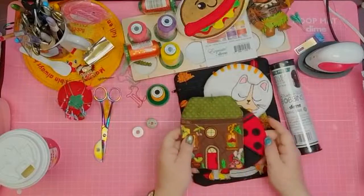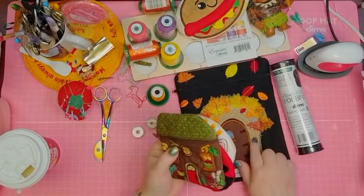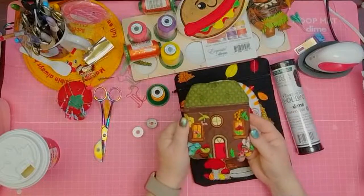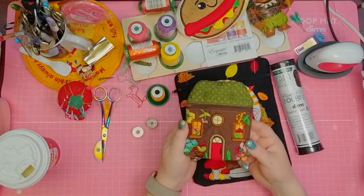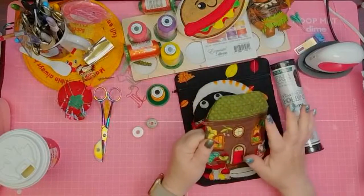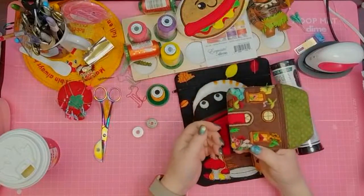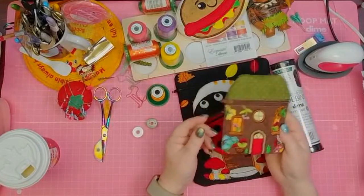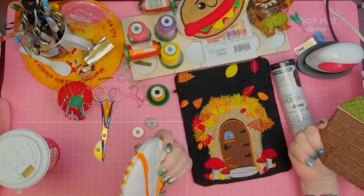So lots of zipper bags, more seasonal fairy doors to come, and more cottages to come. 2 sizes on this one, and I think I'm going to actually stitch out the bigger one and use it as a purse because it is so cute. I'm sure it would catch attention. But then again, yeah, the fairy door.